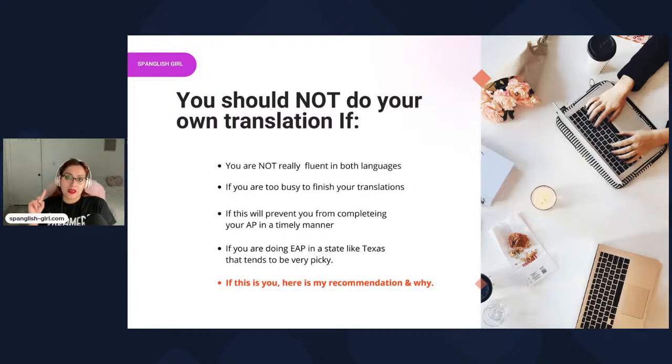If you're too busy to complete your own translations in a timely manner, if you're too busy to finish one translation and you notice that you're taking too long and you're not able to continue to the next part of your application process, you should not. There's people that have 2 jobs, 3 jobs, their kids, they're not able to do their own translations, and translation is tedious work. So I wanted to go ahead and put this out for you porque you know your schedule, you know your capabilities. I don't know them, okay? So first you got to make that decision, okay?